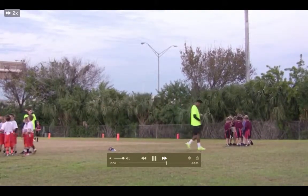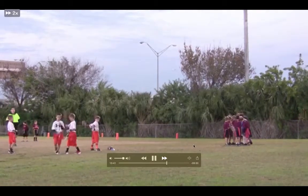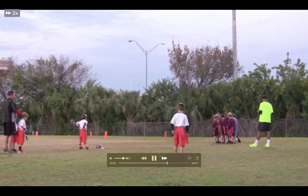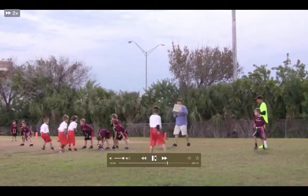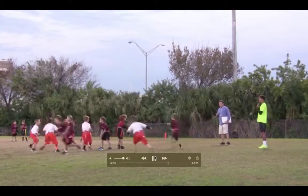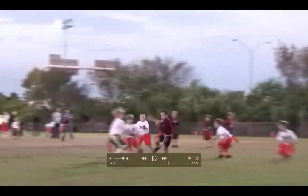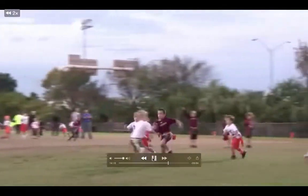Again, love the fact that our kids are not wandering around. They're back in the huddle. They're listening. They get up to the line quickly. We haven't had a delay of game for the last at least 2 games, so that's great. Let's see what happens. I'm not sure what this play is. Double reverse. Good hard run. Let's see.